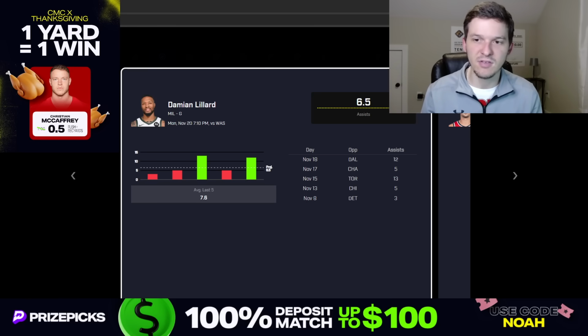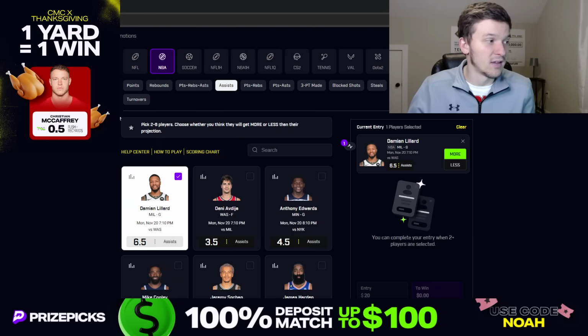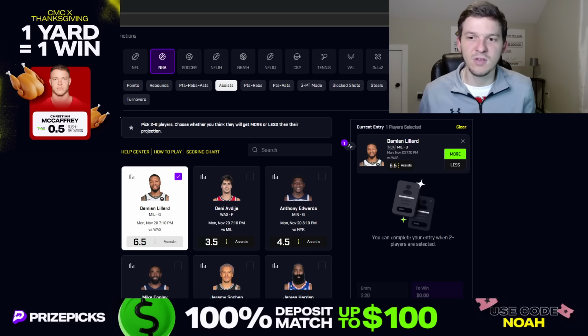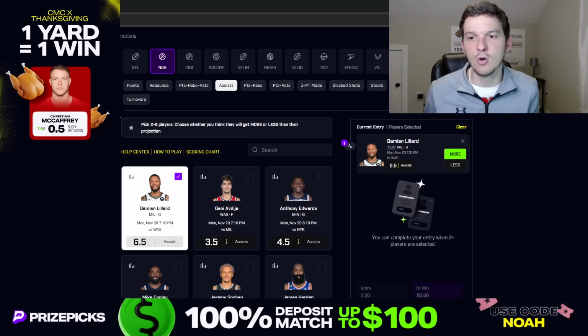Obviously, we want the games to stay competitive, but I could definitely still see him going over this line even in a blowout, just because this Wizards defense is so bad, and the Bucks should just be able to have their way in this matchup. I think it's a really good spot for them to just put up a ton of points. Obviously, Vegas, giving them a 127 implied team total, would kind of agree as well. And again, Lillard has only gone over this line in three games this season, but Vegas has him heavily favored, -130 to go over this assist prop.